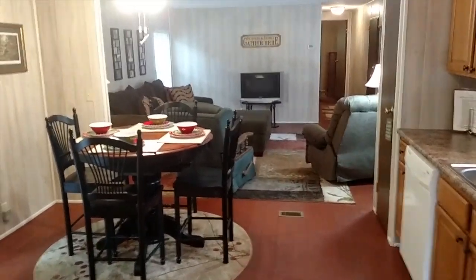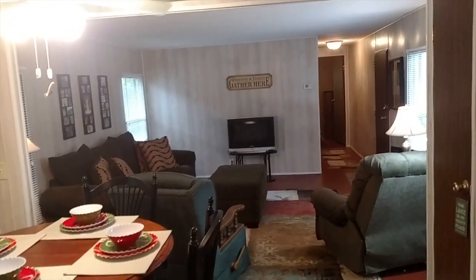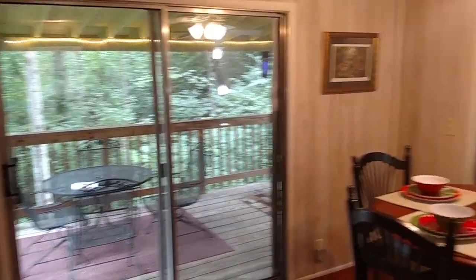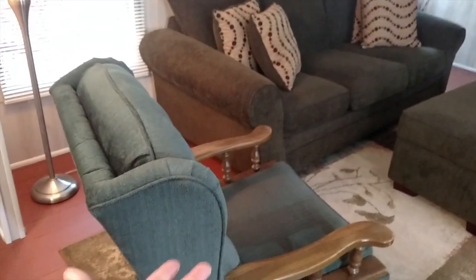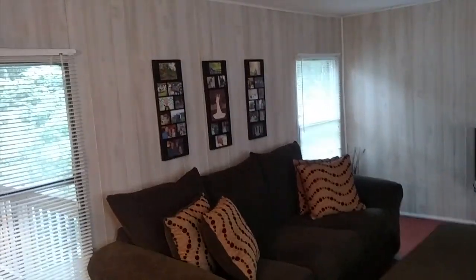Boom. It's like Vegas. Got the night lights out there on the party deck. This is as good as a houseboat. If you want some privacy, you can do whatever you want. You can run around in your birthday suit out there if you want. Check it out. Look at how nice. Everything is included. This chair might not be included, and this table, but everything else. That beautiful couch, TV, pictures. Nice rug here. All the rugs are included.